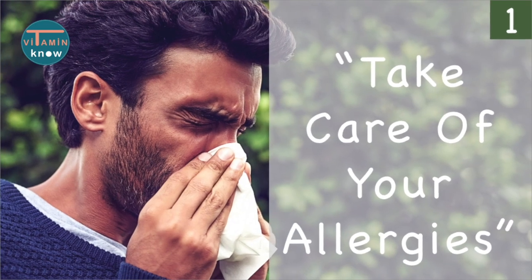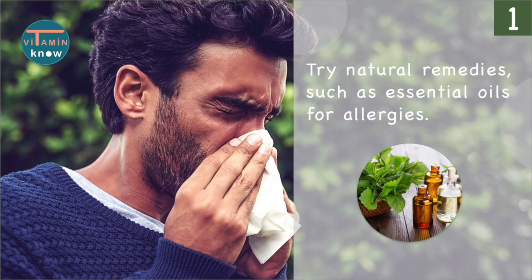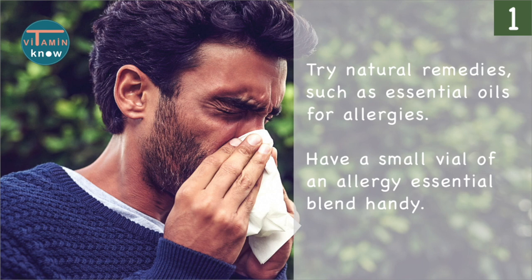Number one, take care of your allergies. Allergy season and watery, puffy eyes always go hand in hand. You could try natural remedies, such as essential oils, for allergies, to help manage them and catch them before they start. Also, you should have a small vial of an allergy essential blend handy, since some allergies can sneak up when you least expect it.